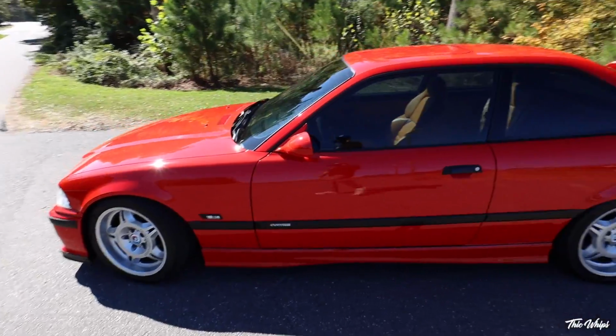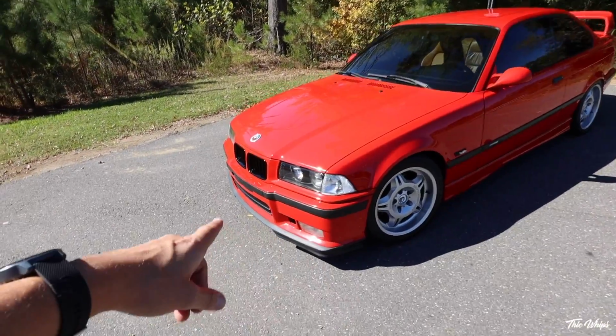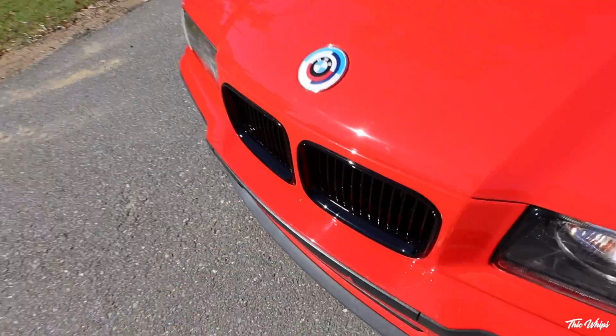So obviously this has all the clears on it. You see the clear in the red in the back, see the clear side corners, and then you see the clear turn signals. He's got the Euro glass headlights on it, same thing I did. Gloss black grille, it looks like pretty much brand new.